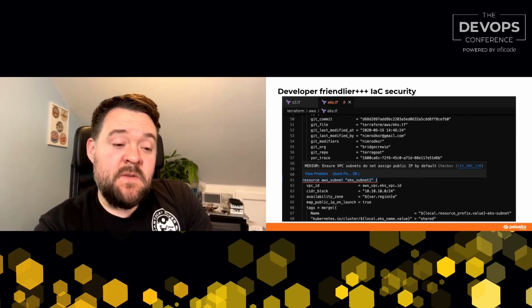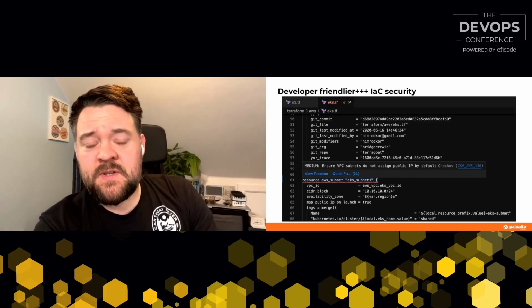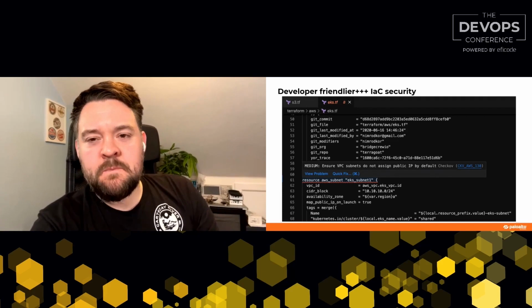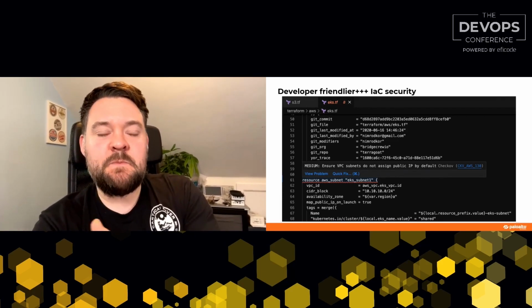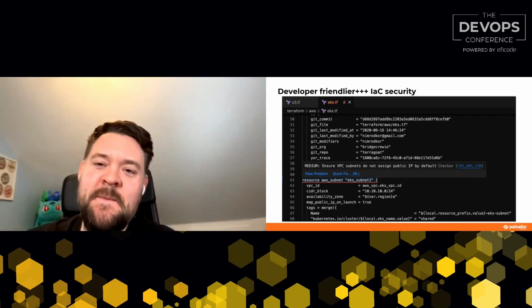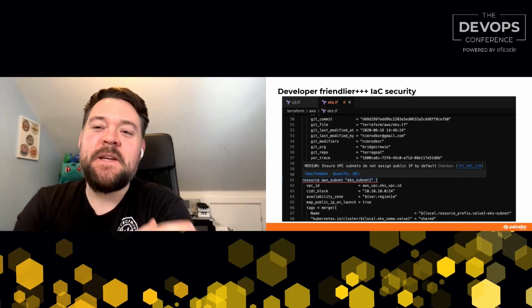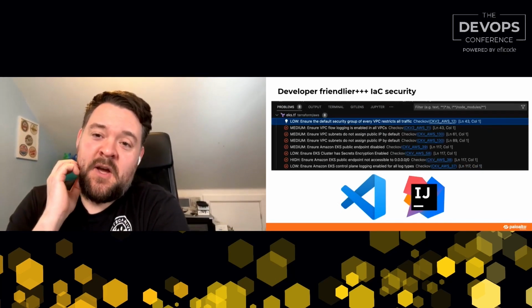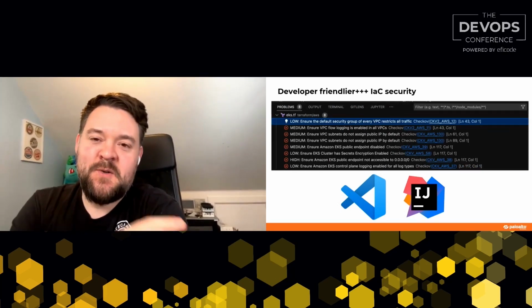And also allows developers to have a better relationship with security teams, because at that point, there's no point submitting that to CI because it will fail. So it's better doing that than wasting your time waiting on a CI build and things like that. Next slide, please. And as I said, that's just another view of VS Code showing all the issues directly in there.